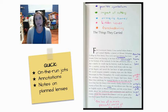The first kind of writing about reading that you might want to do, and this is a place to start, is just quick on-the-run jots. Like you're reading and you notice something and you've got to write it down. Well, there's a couple ways that you could write it down. The first way is if you own the book, you could write in the margins of the book. These are called annotations. And so I could just be annotating as I go. If you don't own the book, you can put sticky notes in the book and write your annotations on there, and then you still have your notes in the margin and they're not on the book.